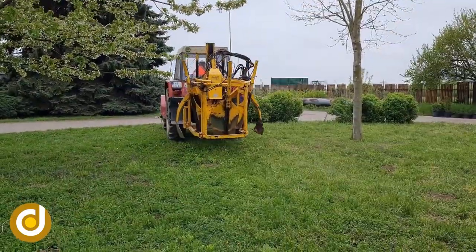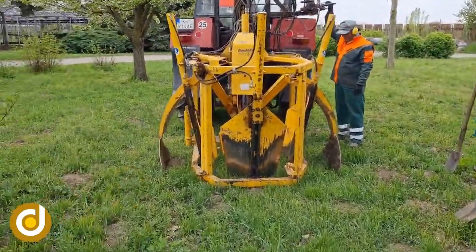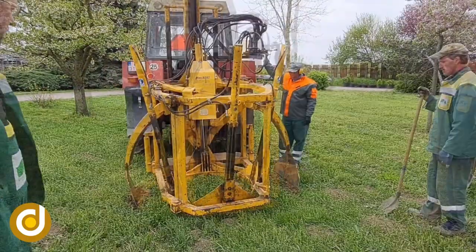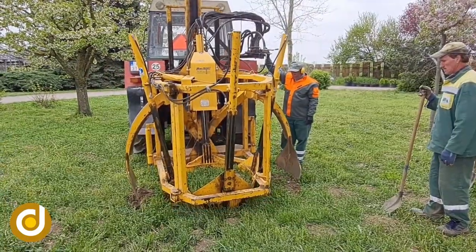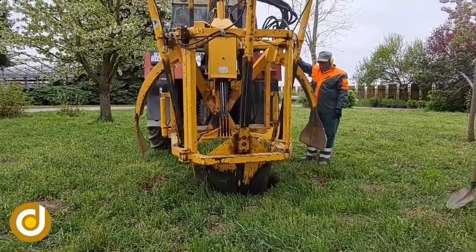One of the modern machines that contributes to the forestry industry is the tree moving machine. With the ability to lift trees off the ground and place them in a new planting location, this machine helps save time and effort compared to traditional planting methods.